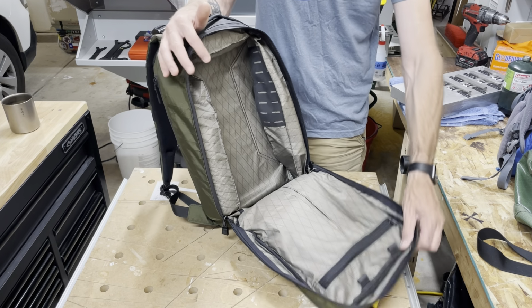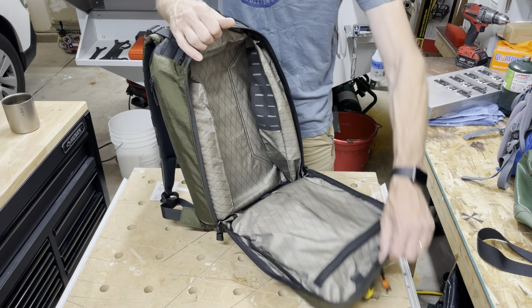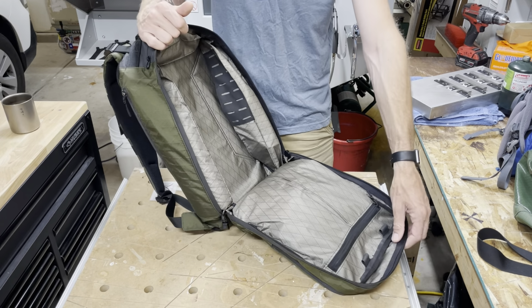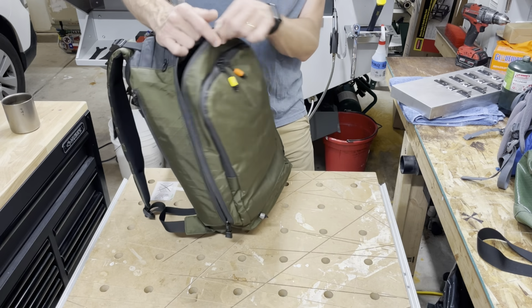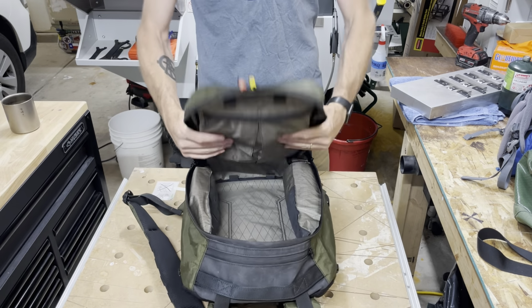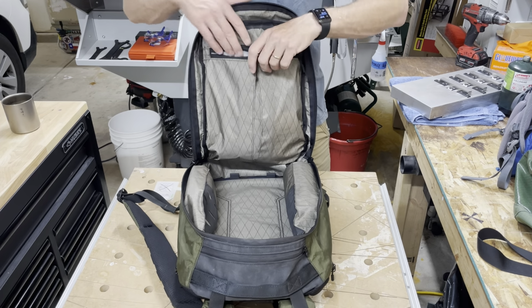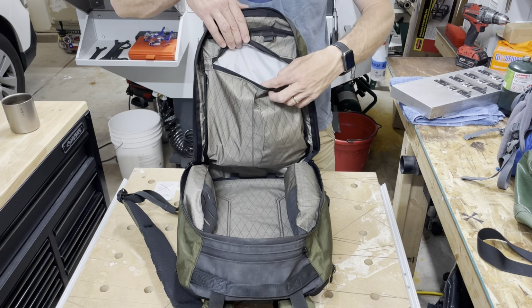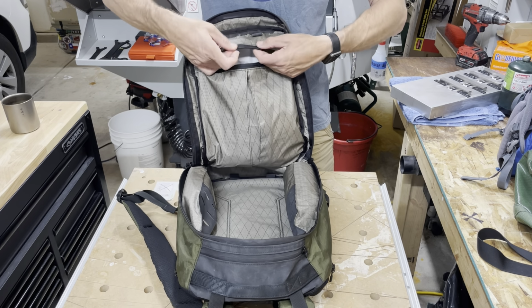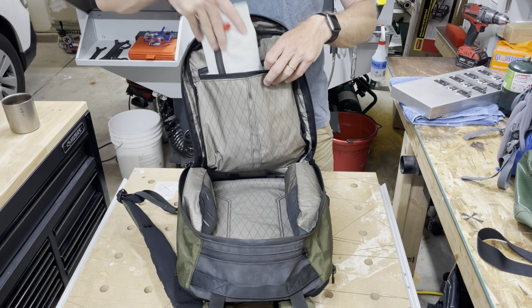It's a perfect, smooth, big pocket on the inside of the main compartment. I love the way it opens. I love everything about it. It has it inside here in the front. Behind that panel on the front is kind of the top side of that dump pouch, and you can see the fabric is this sailcloth material everywhere.